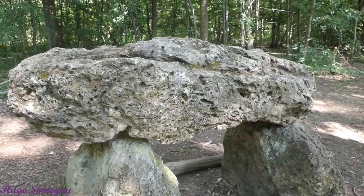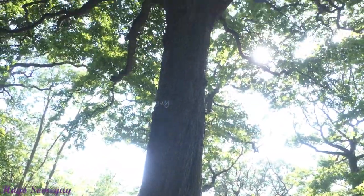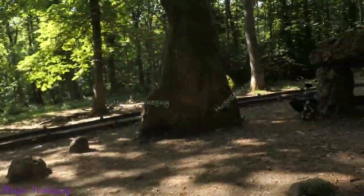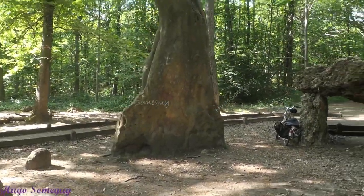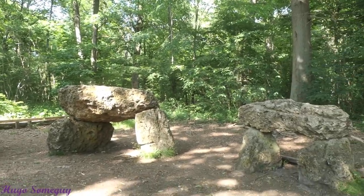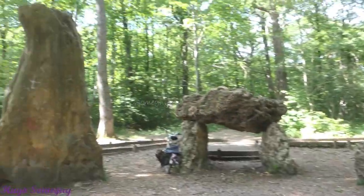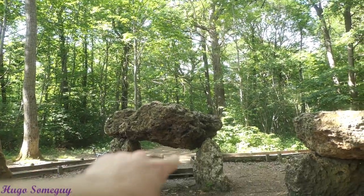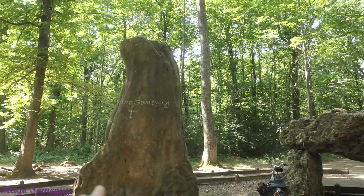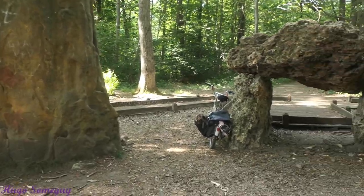Seriously, the most interesting part of this site must be the tree. Like really. Because I'm a bit disappointed, but it's okay. So now you think it's a dolmen, blah blah. Now it's a fake site, but this is quite, let's call it a megalith, this block. This one too. But this is a fake megalith. First time I see one, so yeah.